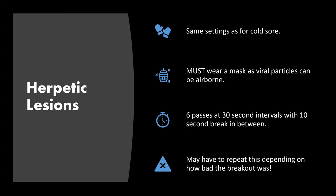Probably one of the best ways to heal or make the pain go away over a herpetic lesion is using a diode laser. I have a woman who came to me most recently because she Googled my name. She knew I was a laser person and knew you could help aphthous ulcers and herpetic lesions with a diode laser, and she got them all the time.